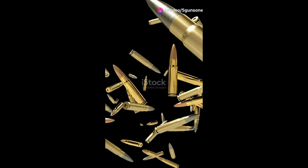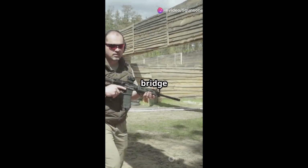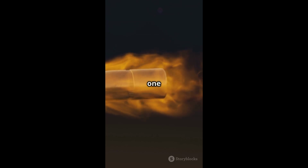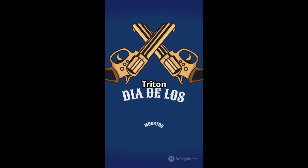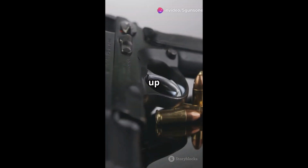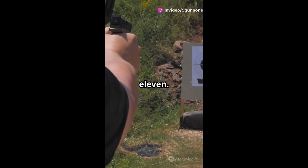Let's break it down. The 7.5 FK Bruno was developed in the Czech Republic to bridge the gap between a handgun and a carbine, designed specifically for long-range accuracy, with a 95 to 100 grain bottlenecked bullet flying over 2,000 feet per second. The .40 Super, on the other hand, was developed in the late 1990s by Triton and Olympic Arms. It's a .45 ACP case necked down to .40 caliber, strengthened to handle up to 37,000 psi. That's rifle pressure in a modified 1911.